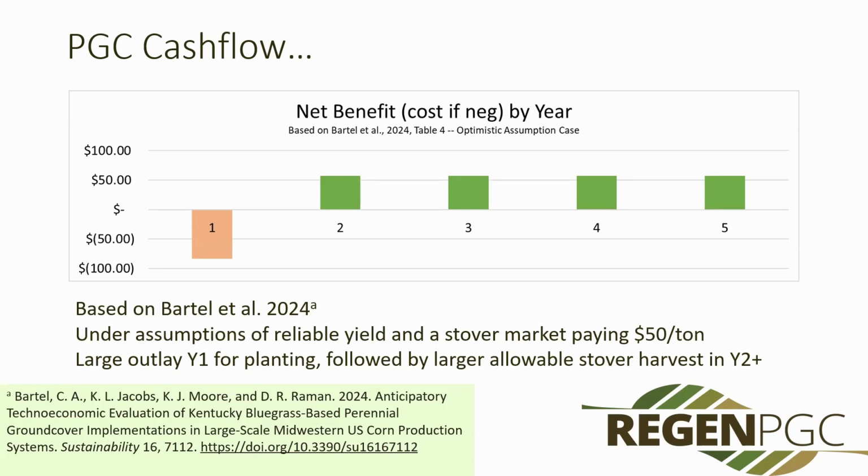In our case, we're assuming that you can collect more stover and you have a stover market to sell to. We know that's not true of everybody. If you don't have a stover market to sell to, what's the benefit? Maybe a little less herbicide required, okay? Or maybe it's just that you get to take an $80 planting event and spread it over 5, 6, 7 years so that it's only costing you $10 an acre on average per year, rather than $40, $50 per acre.